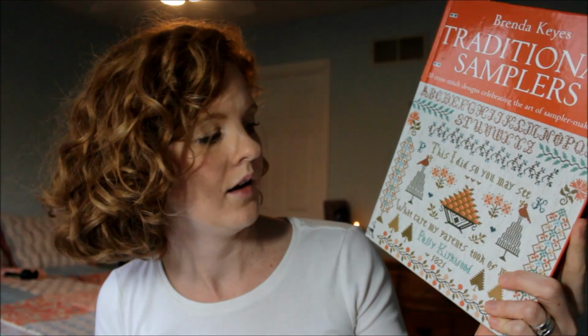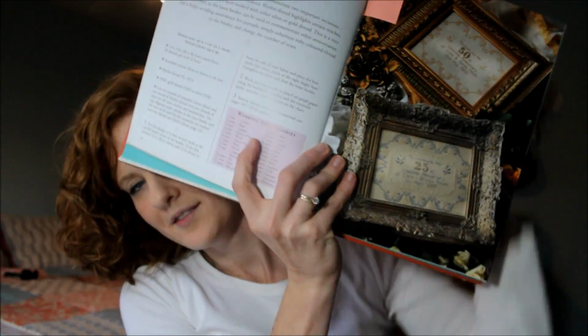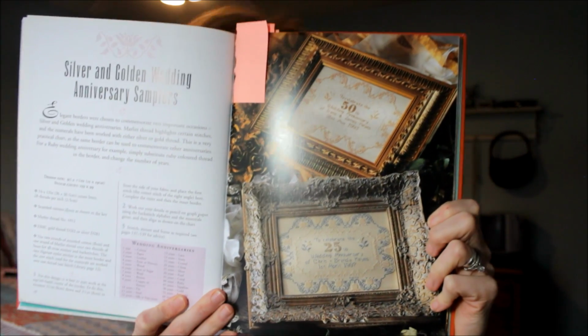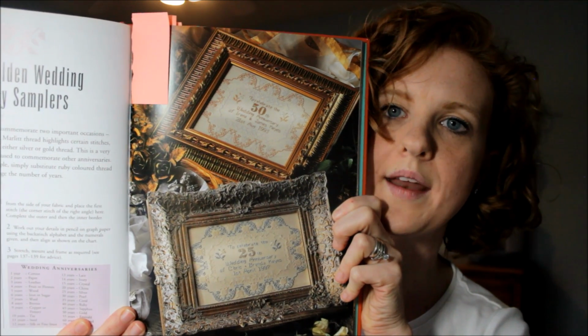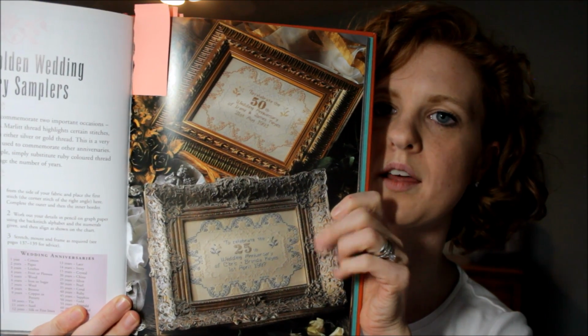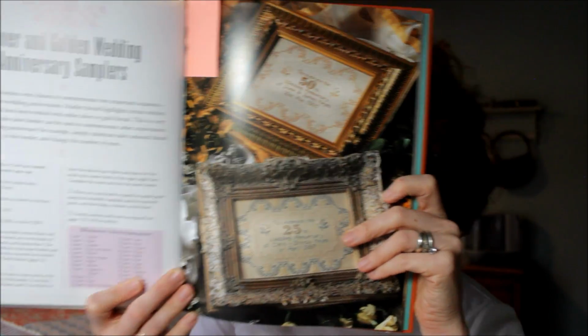This is just a little sampler done by a little girl whose name was Posse Kirkwood. And then there's a few projects in here that I was interested in. I'll save the best for last. So here, can you tell I'm not used to holding books? Okay. This is a golden and silver wedding sampler design. Of course the frames are gaudy and the pictures are terrible, but I thought this would be really pretty in some variegated floss. For those old married people, you know.